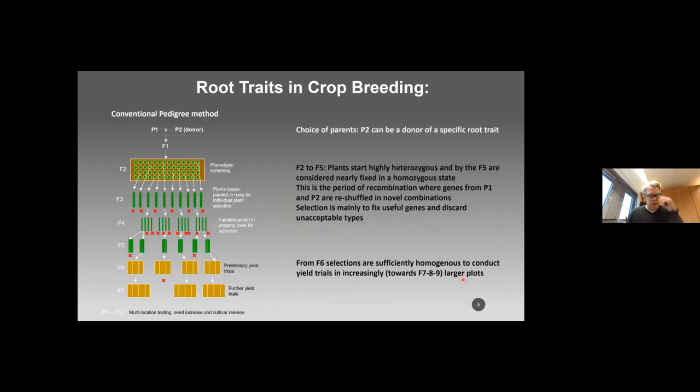And of course, if you want to consider root traits in breeding, we need to consider the breeding process per se. And we can divide it into basically 3 phases. In phase 1, at the start of any breeding process, there's a cross between 2 parents, most likely. And one parent is typically a high-yielding variety adapted to the target region, and the second parent might be a donor of a new trait of interest, for a root trait, for example. So here the choice of the donor would be the interesting question in our context.